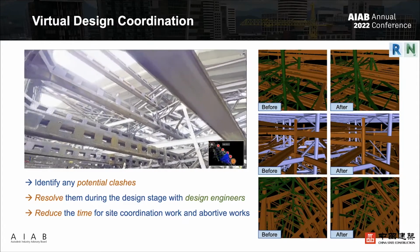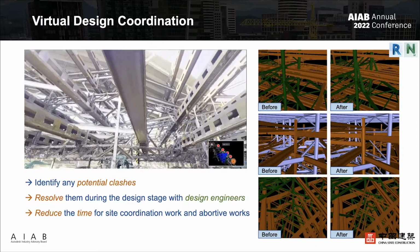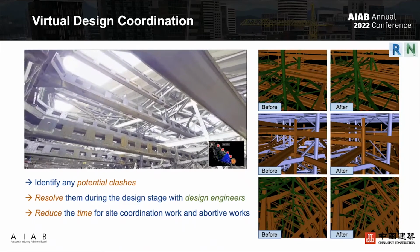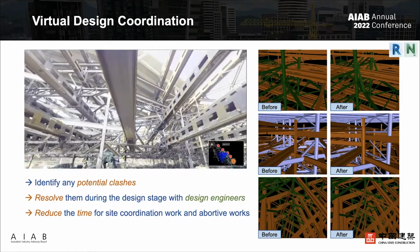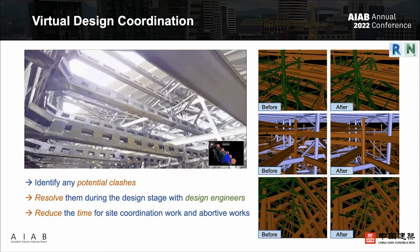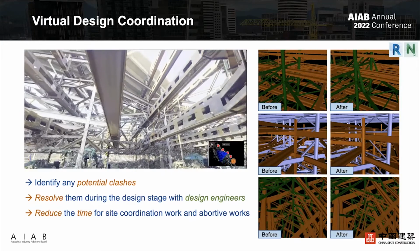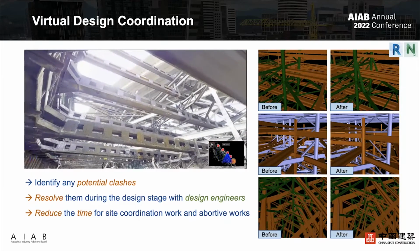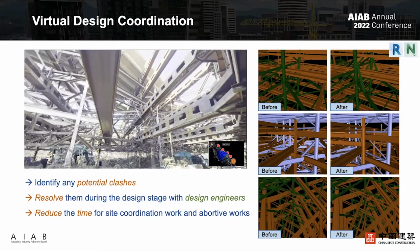We apply BIM to eliminate 95% of foreseeable conflict during the design stage to reduce the time for site coordination works and abortive work. We also use 4D BIM to plan the heavy lifting in congested space and also the load of above ground works. So from the right-hand side, you can see the before and after image to see how we solve the clash of the ELS before we do the construction works.